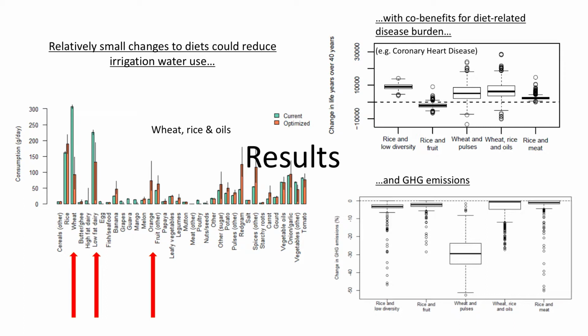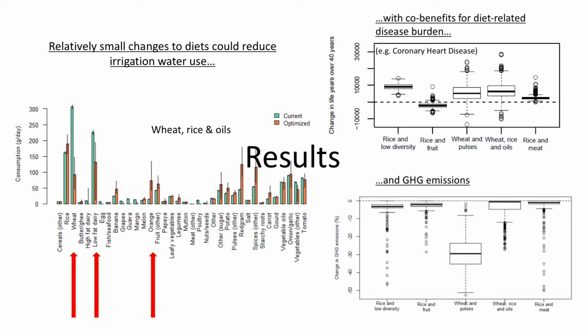So wheat, we saw the consumption of wheat coming down. And this was because, as I said before, wheat predominantly relies on irrigation water. And we also saw the consumption of dairy coming down in this dietary pattern. On the other hand, we saw most of the fruit and vegetable food groups consumptions increasing.